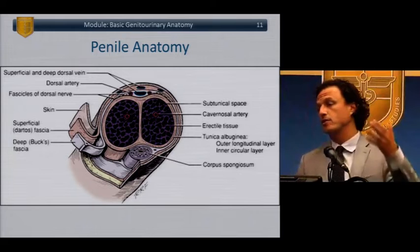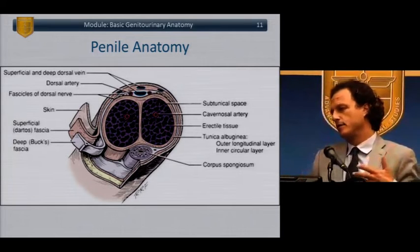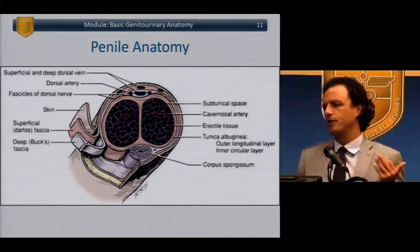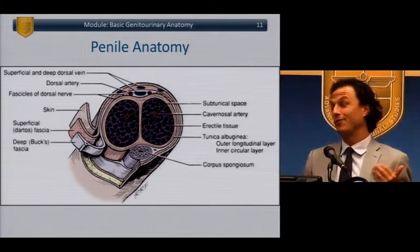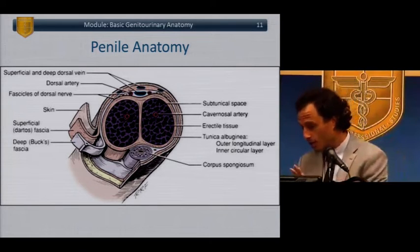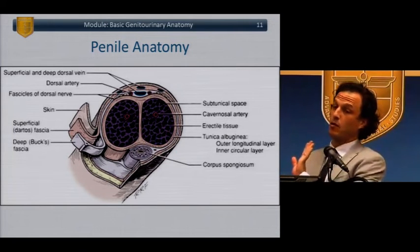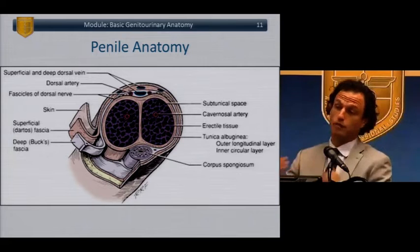Penile anatomy. This is a cross-section of the penis. It's a little bit different when talking direction. So the side opposite the urethra is the dorsal side. I always think of it, and I know it sounds a little bit crude, as a man lying on his back with his penis up on his lower abdomen, thinking dorsal, ventral.